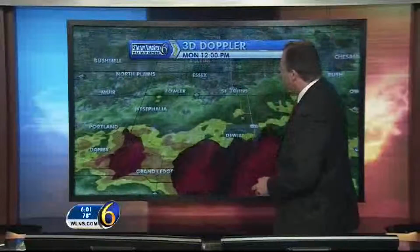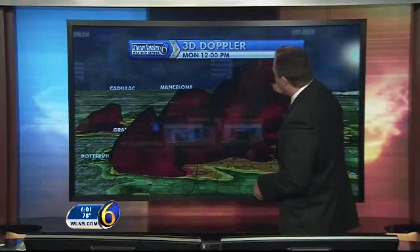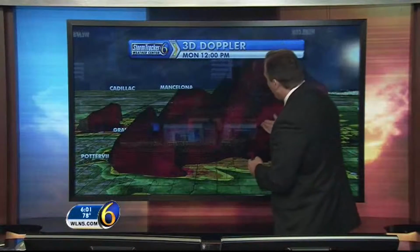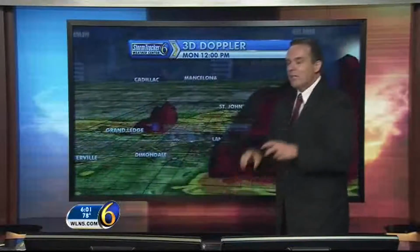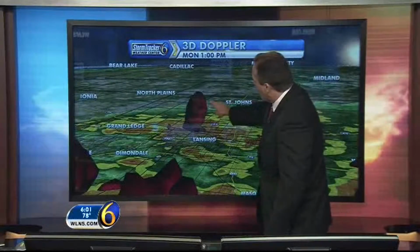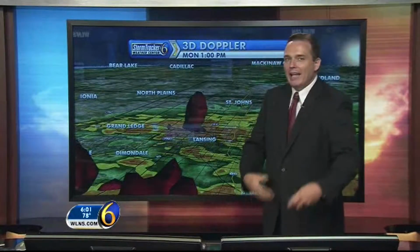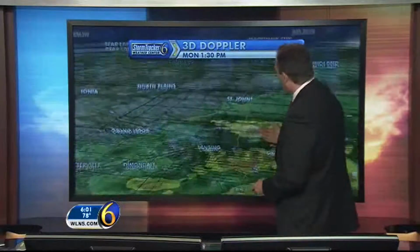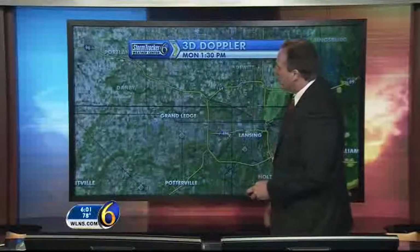Look at this in a 3D perspective. The very heavy rain extending up to 40,000 feet into the atmosphere, dumping all that heavy rainfall. The first batch began to shift east, but here comes that second batch. Now notice it's not as strong, not as much red on the map, but it was adding another half an inch to 3/4 of an inch of rainfall on top of what we'd already seen. Then that too began to shift further east.